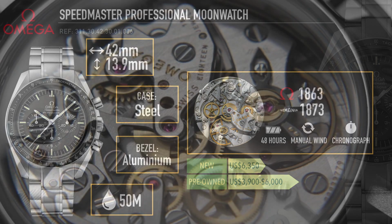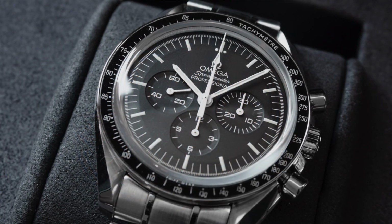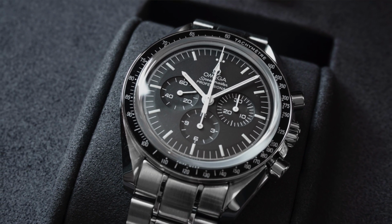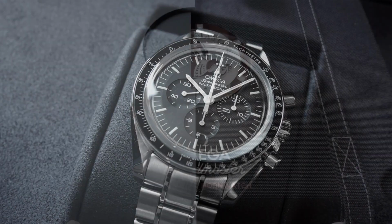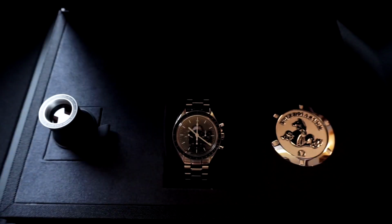For that you get the see-through case back, you get the additional decoration on the movement as well, you get everything I mentioned in terms of design, history and heritage, as well as a 5-year warranty on a movement that's been in active service for over 50 years, so that's a testament to its reliability. But you also get the box, which in itself is a lot of spectacle and theater and makes it a very special purchase experience.